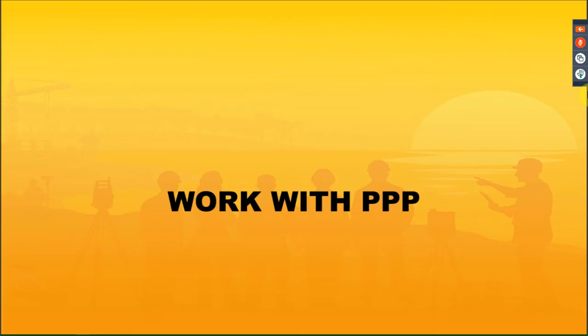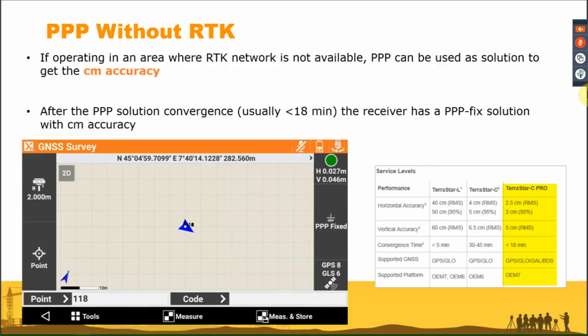So how can we work with the PPP solution on our receiver, and in particular with our Expad Ultimate software? First of all, we have two possibilities to work with the PPP solution. We can talk about the pure PPP solution, so without the RTK connection. In this case, if we are operating in an area where the RTK network is not available, we can use the pure PPP solution to get the centimetric accuracy.